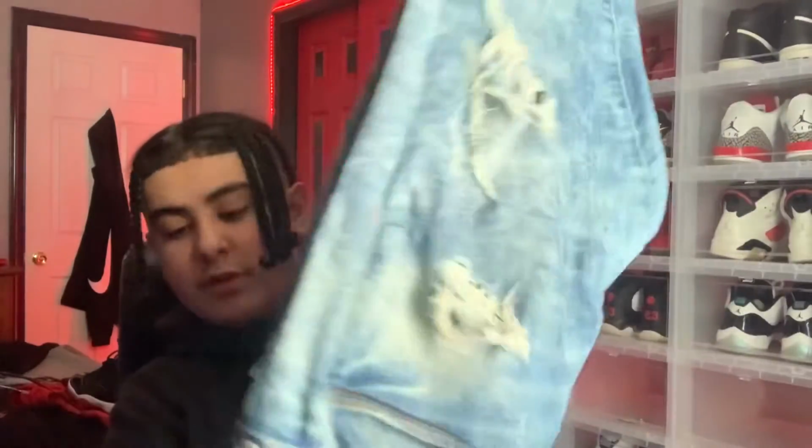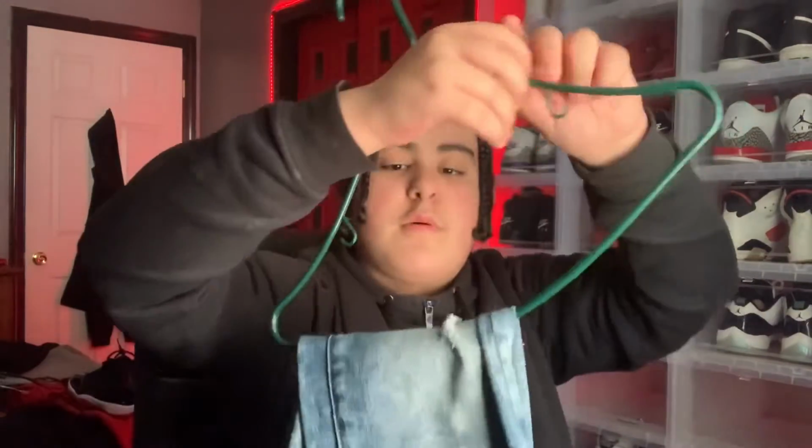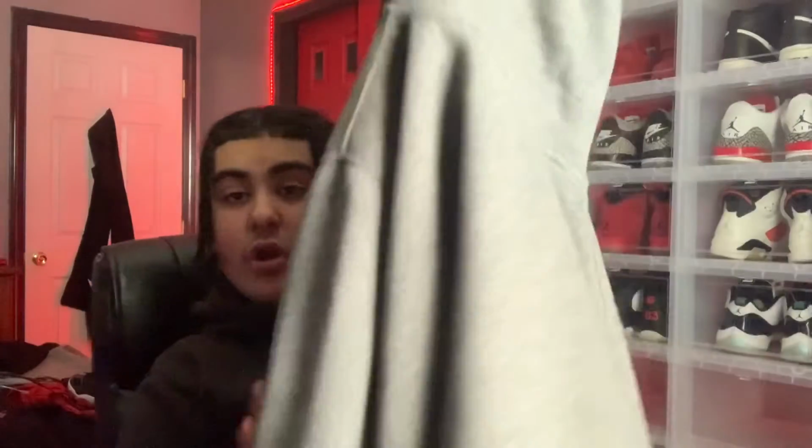The first outfit we got starting off today, we got some kind of light, kind of dark American Eagle jeans. Got some rips. They're not dark, but they're still light, it's like a little blue. And we got the dark gray Nike hoodie, the charcoal one, I think that's the actual name. But it's like dark gray.